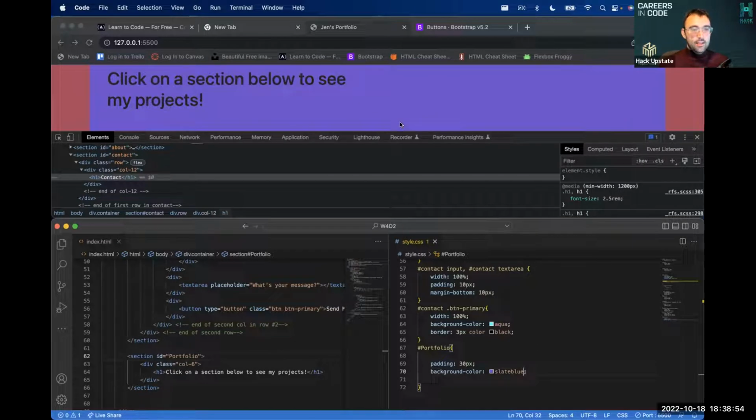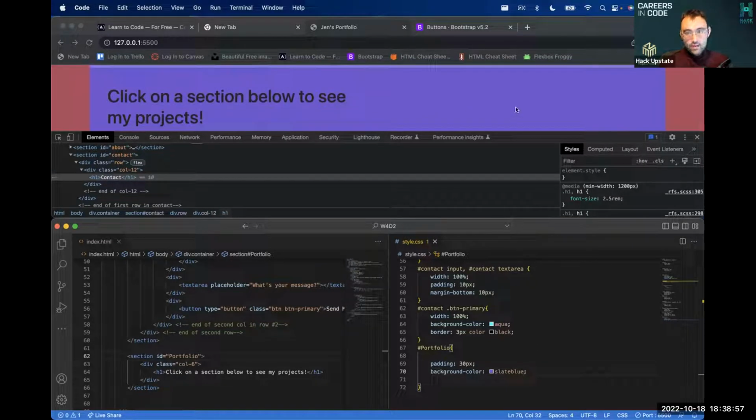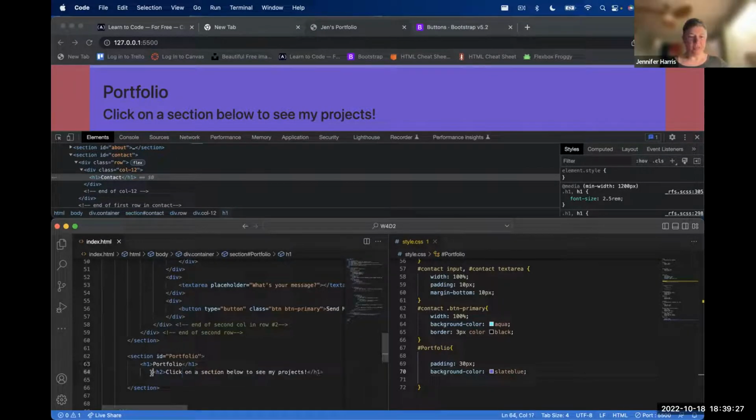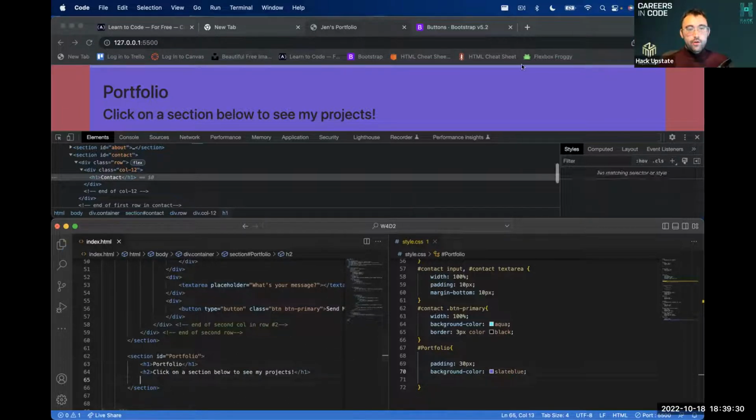The background is right, but the problem here is you've got this in a col-6. So the col-6 is making it only be half the width of the screen, but we're not using any columns yet. We are going to take this one out and move this to an H2, and we're going to put an H1 in here of the portfolio so that section is properly labeled. And we'll fix our indentation before I let you go.